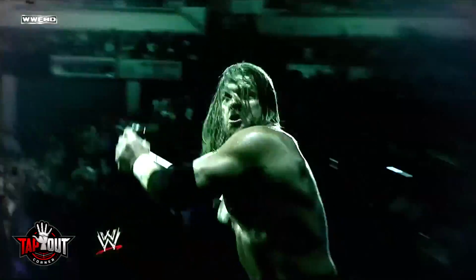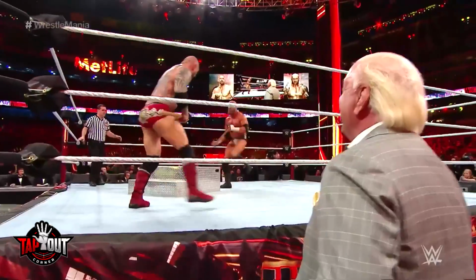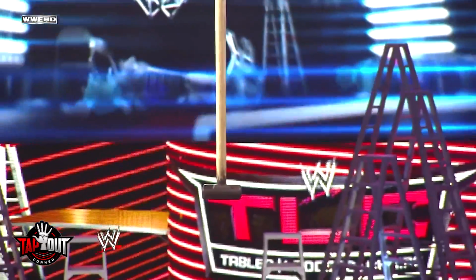Speaking of Triple H, the game is synonymous with sledgehammers. The cerebral assassin used the weapon throughout most of his WWE career, but was it real or fake?